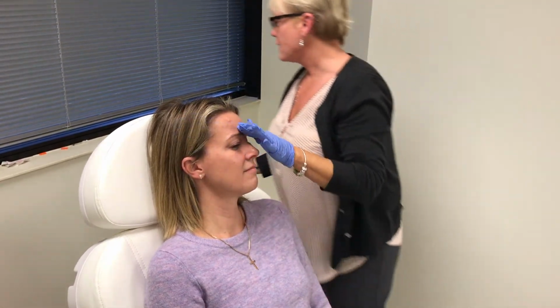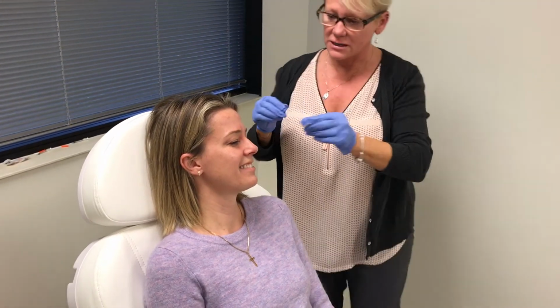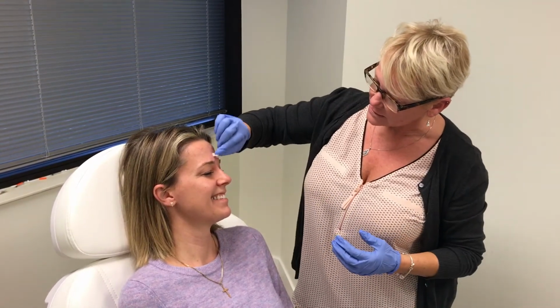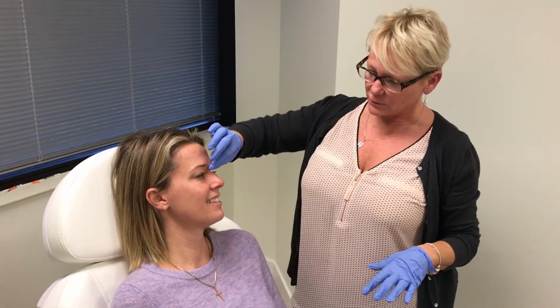Okay. Now the little mosquito bite looking things will go away in about 15 to 30 minutes. With Botox, you can ice if you want, if you're uncomfortable. You can use Tylenol, ibuprofen, any of that stuff that works for pain. But generally, most people don't need anything.